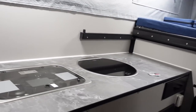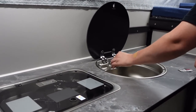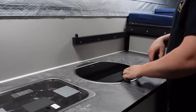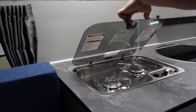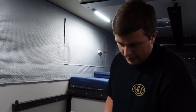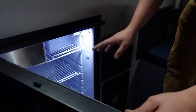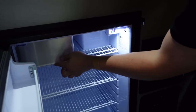Over here we have our little kitchenette, if you will. We have our Dometic flush mount sink with faucet that pops up. We have our Dometic flush mount stove, which is nice, two burner here with an igniter. We have our Isotherm fridge, and we have a little freezer as well if we want to make ice for the drinks.